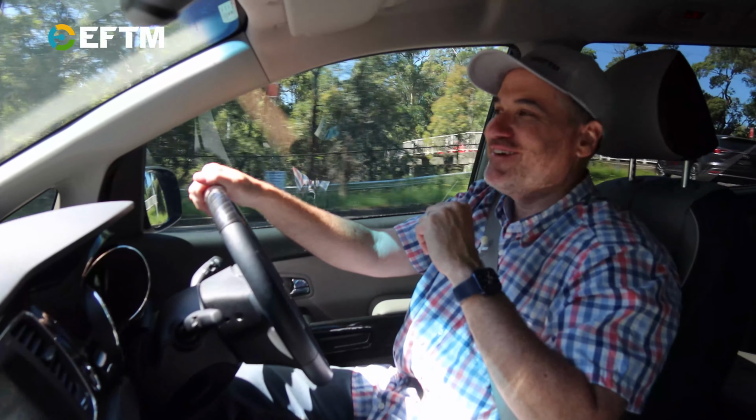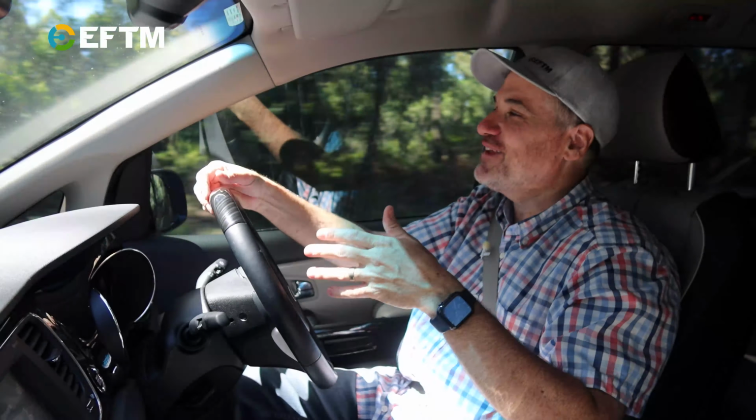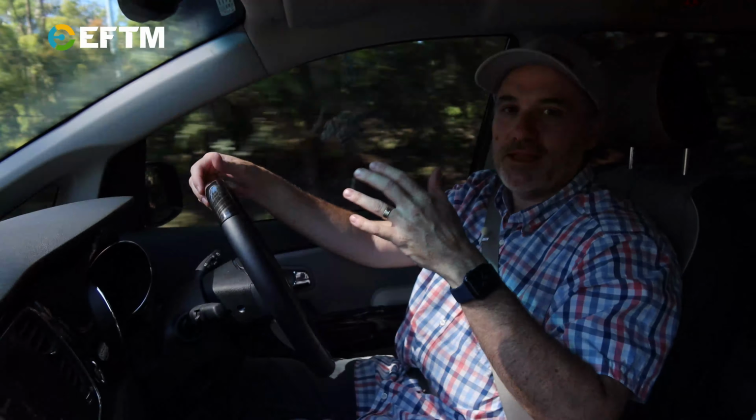That's what these cars are for. They're not for crazy numbers of Ks. This is for going around town. This is dropping the kids at school. This is taking the kids to sport. This is getting the shopping done. This is your proper, full-on family car.